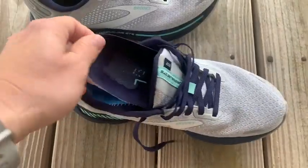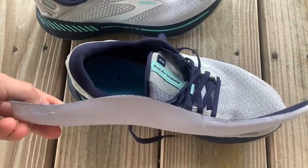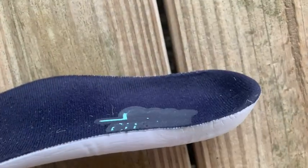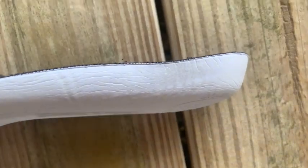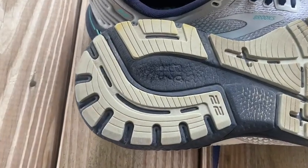So I did a bunch of research, and I was really happy that this particular style shoe has really good arch support. It also has a deeper heel drop, which helps to keep my foot from shifting around whenever I run. I really like the soles of these shoes.